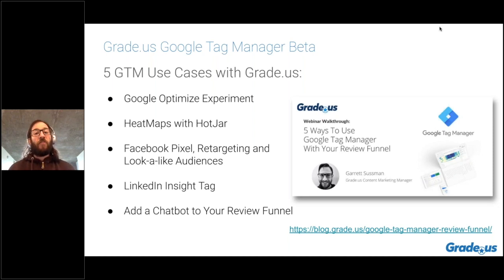So for people who are visiting your review funnel, for either your site or your clients, using Google Tag Manager, you can potentially put a Facebook pixel on the review funnel. That would allow you to develop retargeting campaigns and lookalike audiences. You could put your LinkedIn insight tag on the funnel as well, and that would allow you to see the types of users who are visiting the funnel based on their LinkedIn profile data.